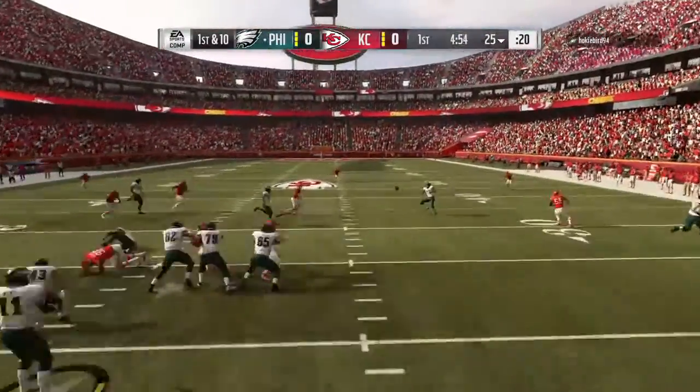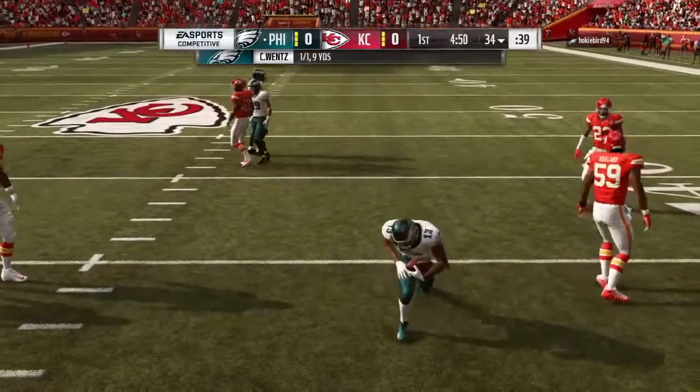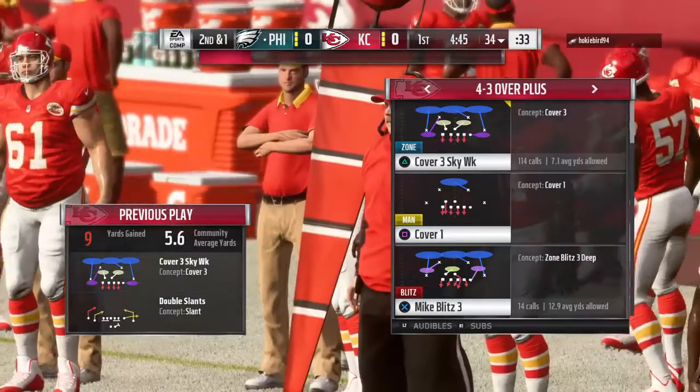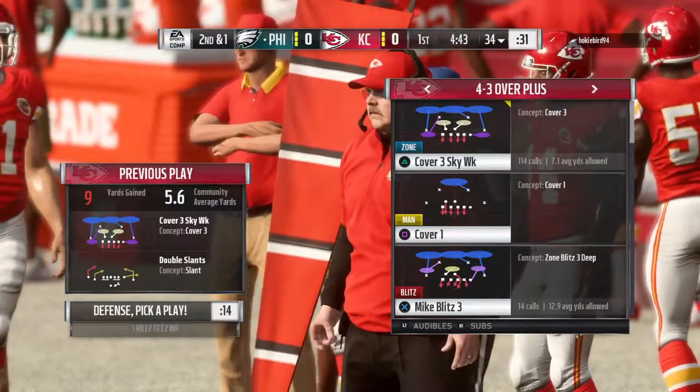Wentz now on first down. The connection here with Nelson Agholor. And he'll get it up near the 35, right at the 34 here. Give him 9 there on the first down completion. Nothing fancy on first down, but a very consistent type of a play.